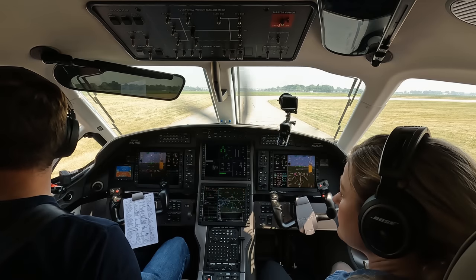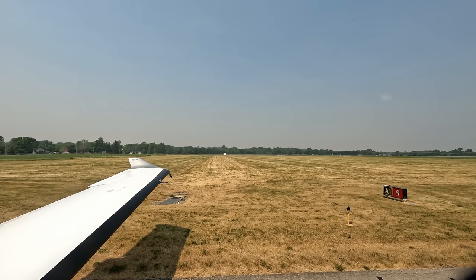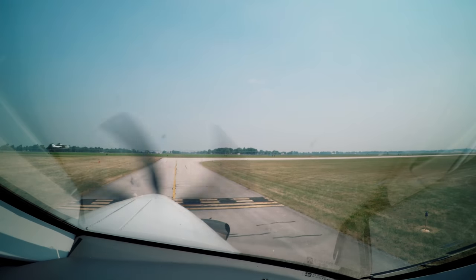Actually, we've got a guy to wait on here on short final. So we'll back up. I'll turn the ice protection off until he's clear. Connection failed. Wasn't it just on? Yeah.